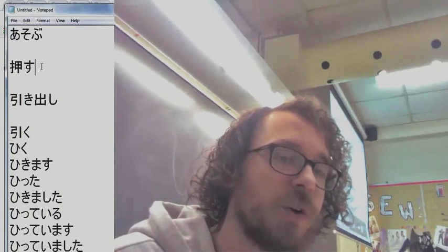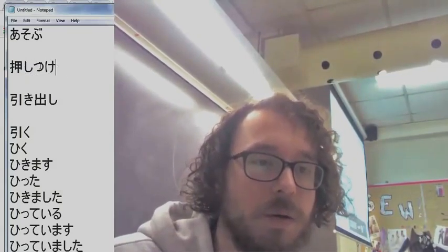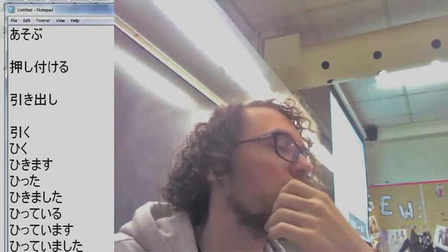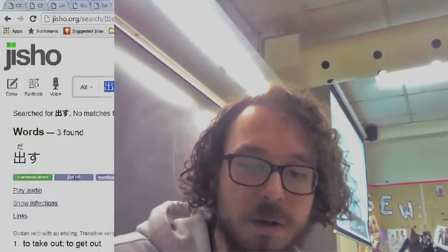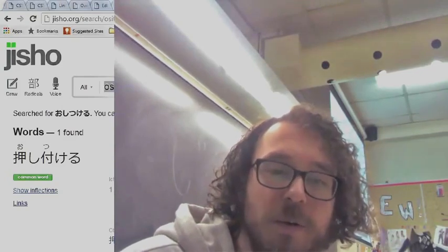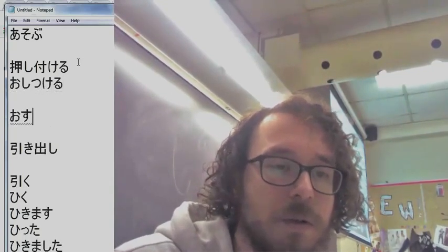Exactly. Actually, osu is a good one. They use it for a lot of word combinations. One example I can think of is oshi tsukeru, which I think means to force something, because it's the combination of to push and to attach. So you're forcing an attachment, or pushing the attachment on it, so you're forcing it. I'm pretty sure that's what it is. And this could easily be confused with another word. Oshi tsukeru means to push or to force something, combining osu, to push, and tsukeru, to add or attach something.